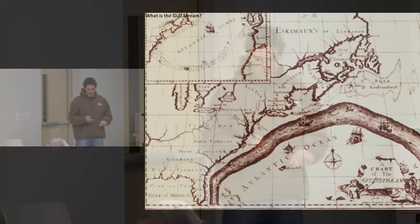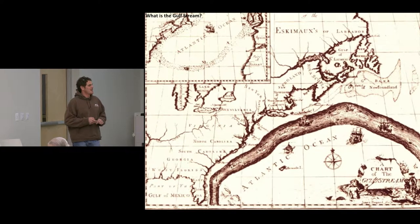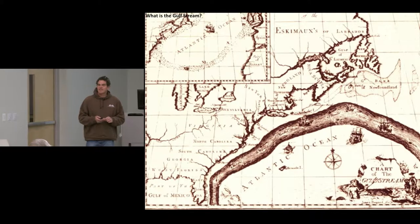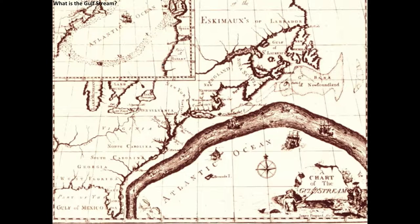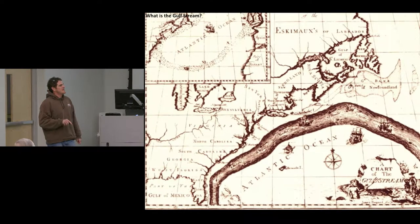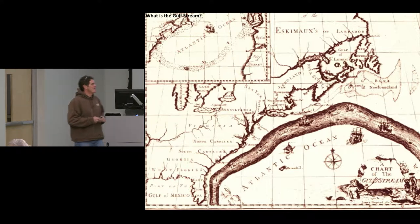So this is one of the earliest depictions of the Gulf Stream. And this is Benjamin Franklin's drawing. Have you guys seen this before? No. It's incredibly accurate. So this is the late 1700s. And some things to note here is that the volume transport of the Gulf Stream through the Florida Straits tends to be about a third of what it is off of Cape Hatteras, and then even more offshore here. And that's an incredible job of capturing that if you imagine what was available for information on the Gulf Stream back then.